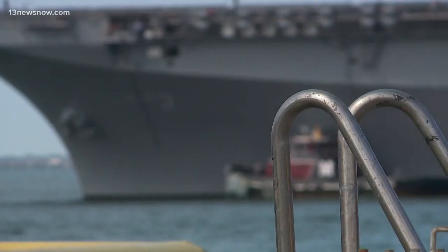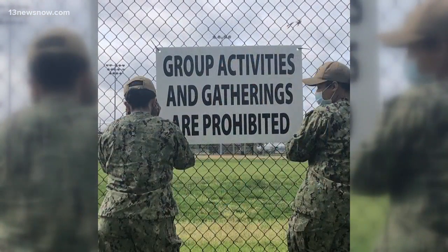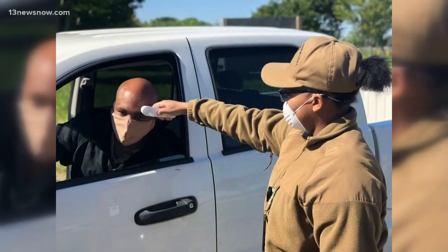The screening involves asking questions like, what's their current health status? Have they traveled outside of the state lately? And whether they have been in personal contact with anyone diagnosed with COVID-19. The last step of the screening is a temperature check using a no-touch thermometer.